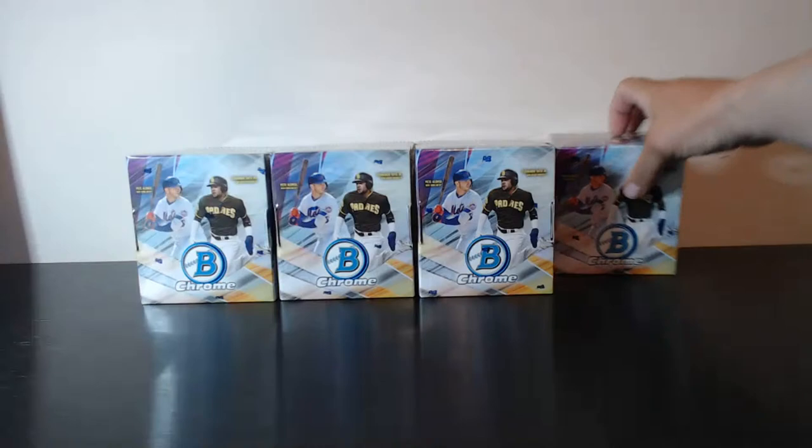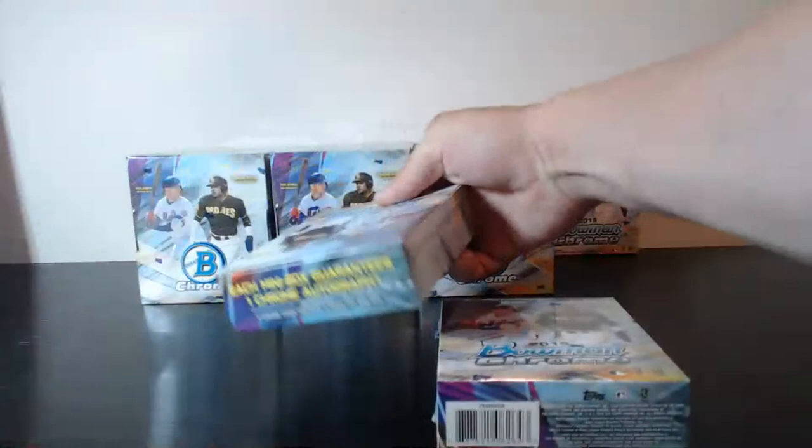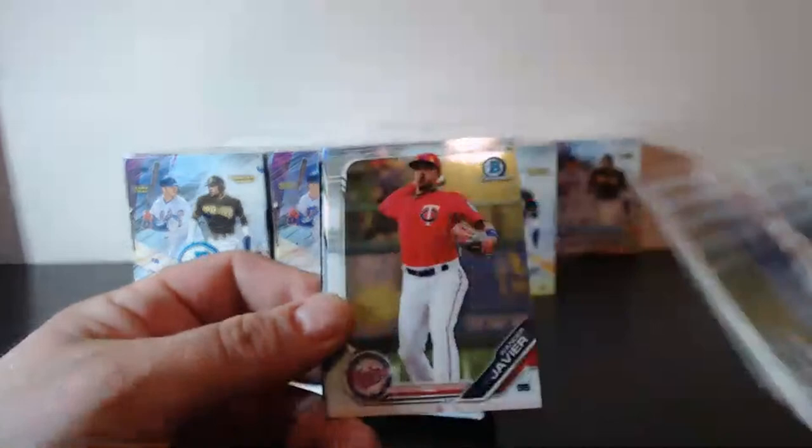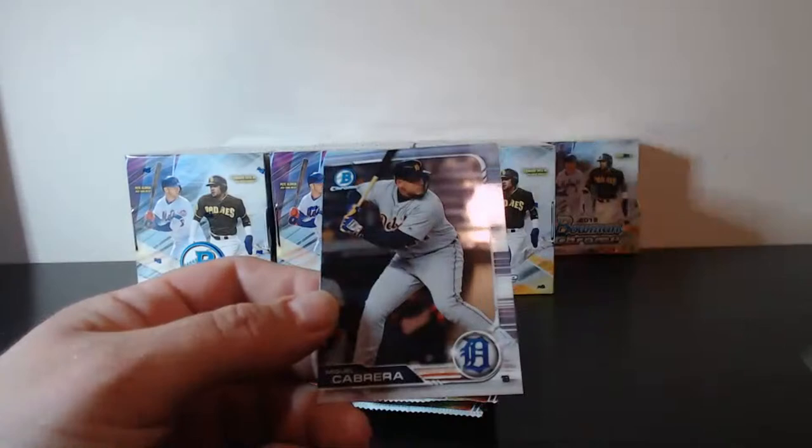Box number two. These ones are coming out really nice. Last packs, last week there, they didn't come out very nice out of the boxes. Kyle Funkhauser. Wander Javier. Elite Farmhands, Travis Swaggerty for the Pirates. Eddie Rosario. Miguel Cabrera.